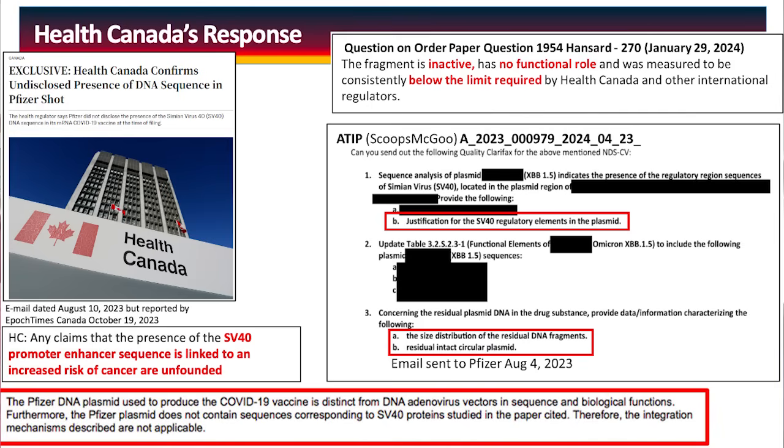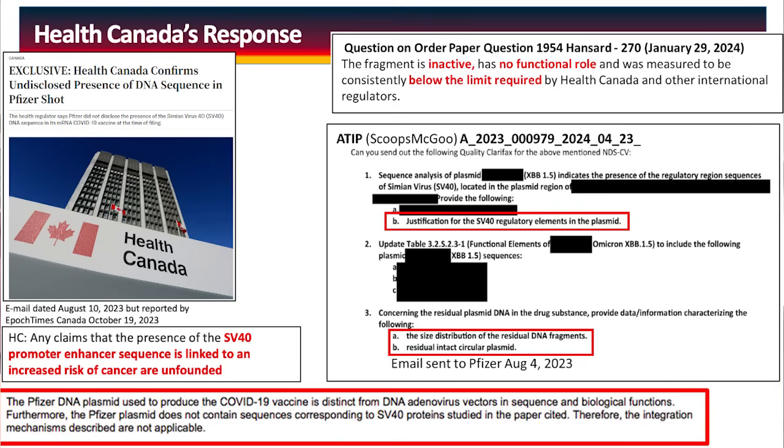Rebecca Barnett in Australia asked the same thing of the Australian TGA, and received 72 redacted pages. Every page was redacted. So it sounds like Health Canada and the TGA in Australia are both hiding the same information. Exactly. But I want to know. This is outrageous. I want to see what's behind these black bits. So would I. Absolutely incredible.